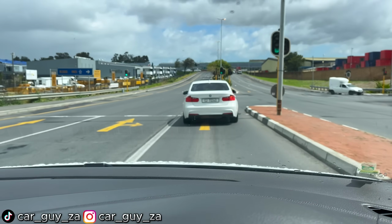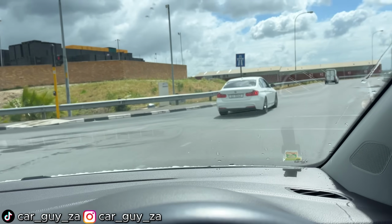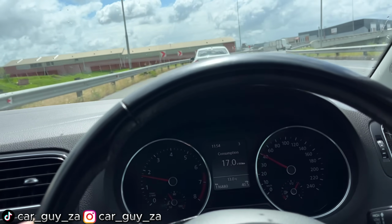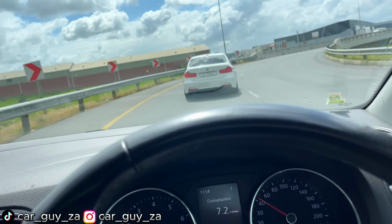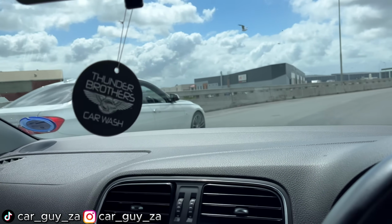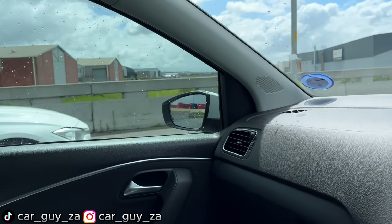This car also is going on a test drive. Let me try to overtake this BMW. Now, this is one thing about Polo guys. We like to race any car. Yeah, that car is also going on a test drive.